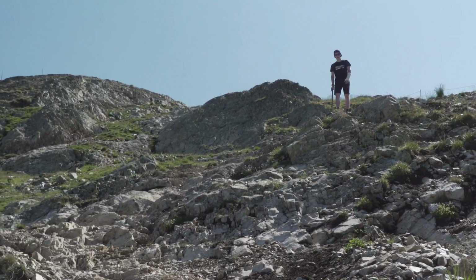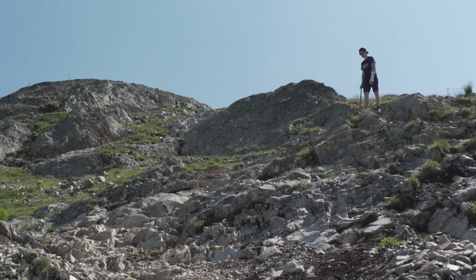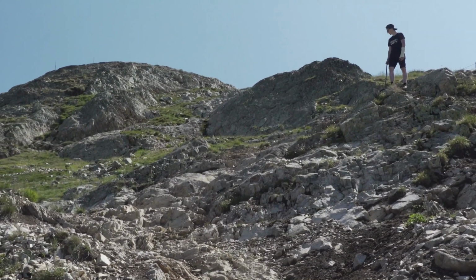So we've been greeted with some more steep corners here. This one very rocky as well. Almost 5 different lines for this one.